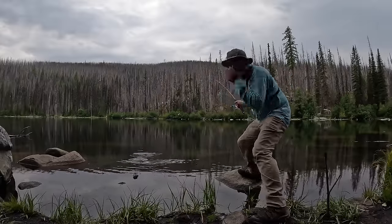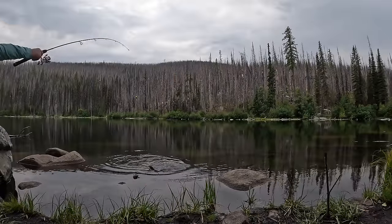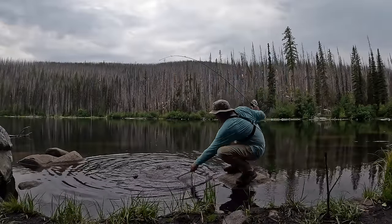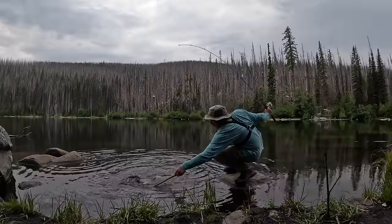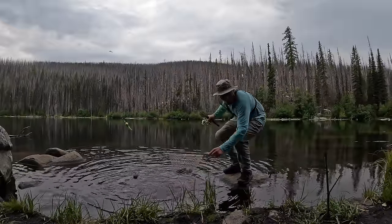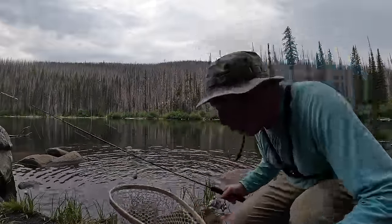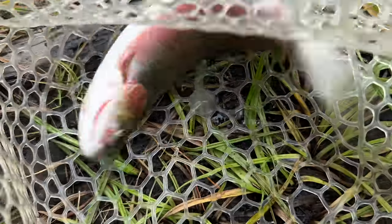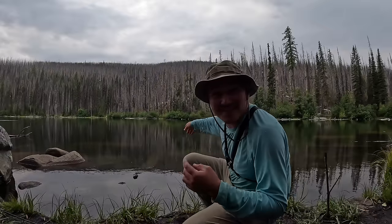Oh my, oh, it's a trout. In the net, baby, come on. Oh, it's a beautiful, beautiful West Slope cutthroat trout. There's another one right there. I mean, they're still surfacing.